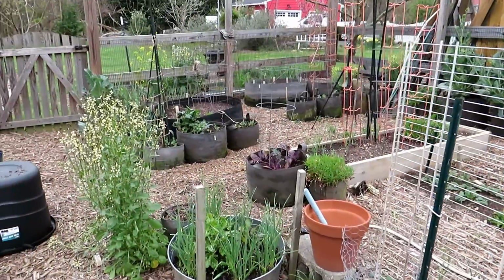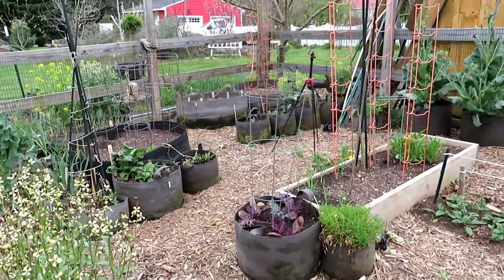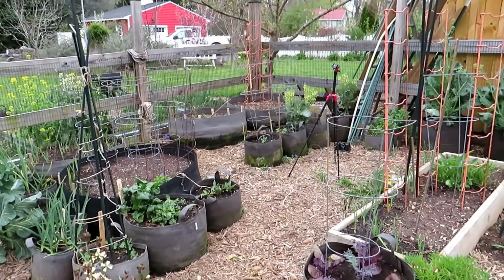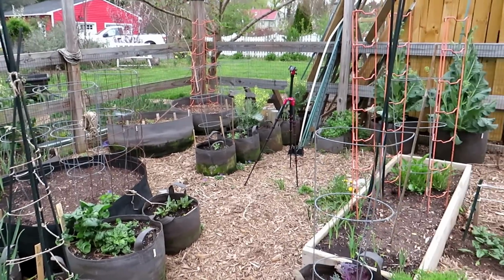Brent, your seed starts look really healthy too. And I know a lot of us are moving into that time of the year when we're getting excited. Spring is rolling out. Hopefully the snow is gone for both of you. It's time to start getting the cool weather crops out.